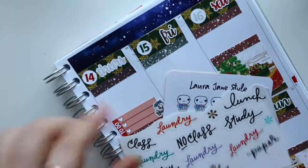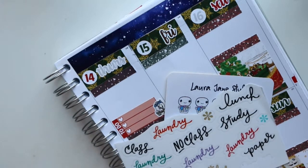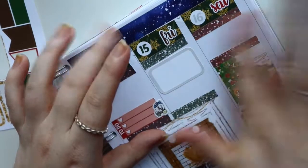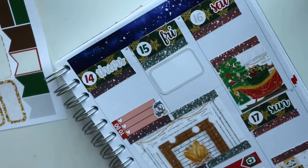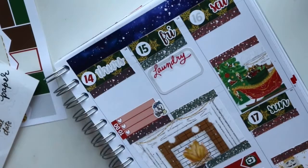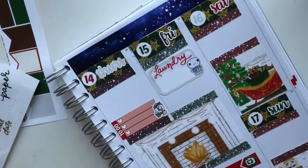Even though my mom might just come in and go, "Are you doing laundry?" And then I do, yes. And I go, oh. And I'll just put that. I've got this red laundry sticker, but I thought it was cool to use a half box. A grey half box at the top, right here. This laundry transparent sticker and the little LauraJanestyles puppet. There, that's cute.